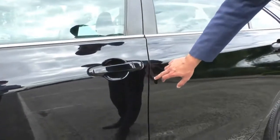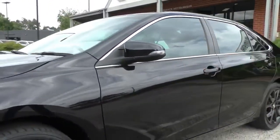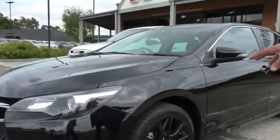Another little kind of probably indentation in the paint there, not on the car, but just a little bit of touch-up work on the paint itself. Other than that, you can see how nicely it actually reflects as well. Hopefully the camera is capturing that as well as it can.